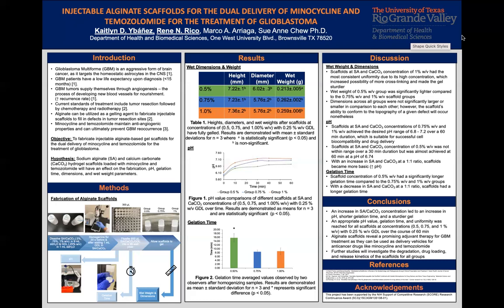Group 0.5% almost fell into range at the 60-minute time point, but fell short at an average pH value of 6.74. We learned that the pH of our scaffolds could be tailored and that an increase in sodium alginate and calcium carbonate at a ratio of 1:1 would make them more basic. Lastly, for the gelation study, group 0.5% was found to have a significantly longer gelling time than the other groups. We were able to learn from our gelation study results that we can lengthen the gelation time by decreasing the amount of sodium alginate and calcium carbonate compounds in the scaffolds.